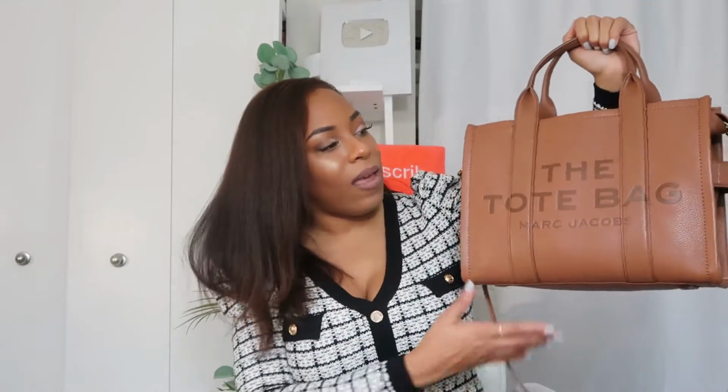So again, this is the Marc Jacobs small tote bag. They have the mini, which is $350, I believe, the small, which is $450, and then I think the large, they don't call it the large, but they call it the tote bag, is $550.